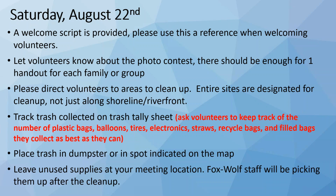A really important part for site leaders would be tracking the trash that's collected. We provide a trash tally sheet, and we also hope that volunteers would keep track of what they're picking up as they're cleaning up. Some of the things that we track include plastic bags, balloons, tires, electronics, straws.